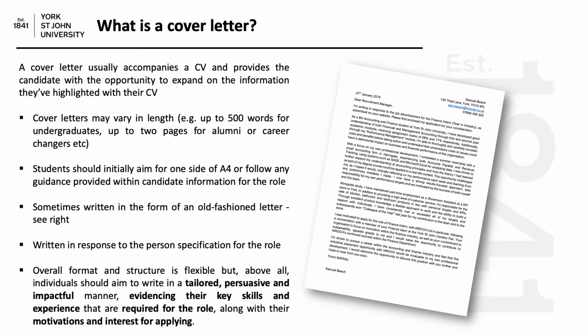One of the most important things about a cover letter is that it's written in direct response, I can't stress that enough, to the person specification for the role. So the person spec will outline criteria, skills, experience, competencies that the employer is looking for, and your cover letter will outline and evidence all of those things, or secondly, as many as you can. If you can't obviously meet all the criteria, just write down as many as you can.